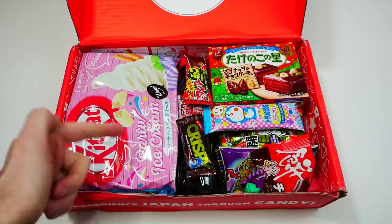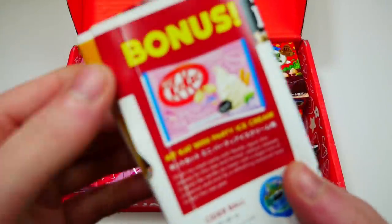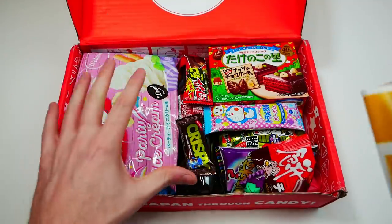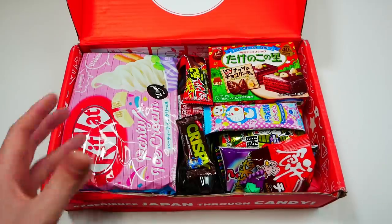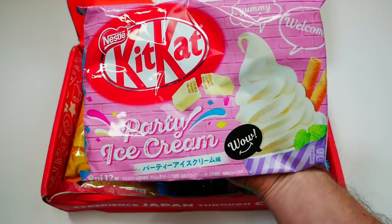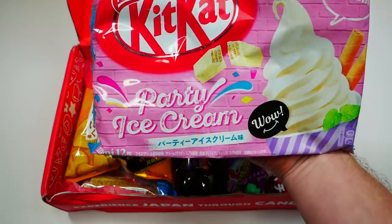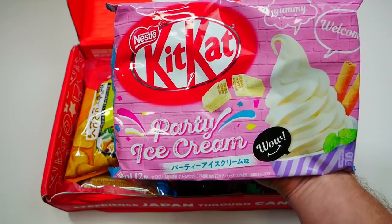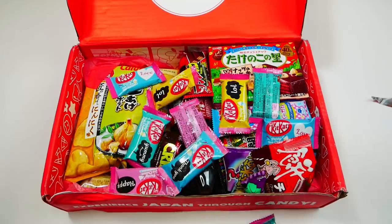Just because I can't help myself, we're getting to the freaking party ice cream Kit Kats. What? I didn't even know this existed. As you can see, they are only the bonus items, so you can only get these with the premium edition Japan Crate. That's why it's so worth it to upgrade to the premium edition. And I'm not just saying that, because literally you get Kit Kats that you wouldn't get in the regular original Japan Crate. It's an ice cream party with Nestle Japan this January for the new and limited edition release. It tastes like vanilla ice cream with a slight hint of cinnamon and mint for a refreshing seasonal treat to start the new year. You get a whole ton of them.